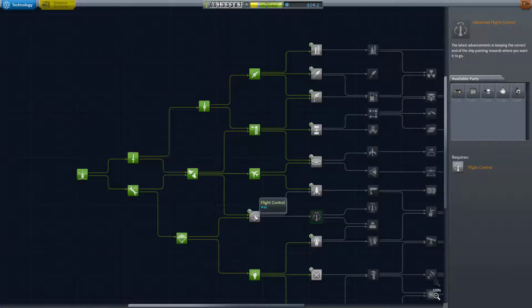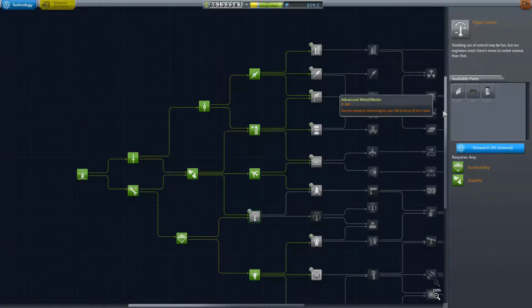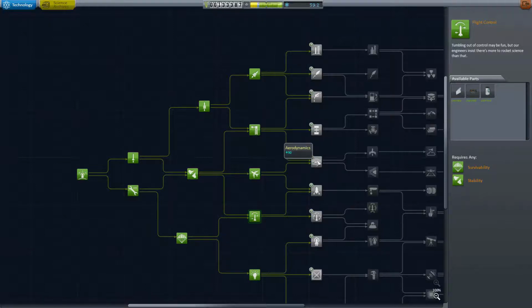So we need to get into the RCS so that we can start doing things in space, which means we have to take this one. Even though this one's kind of cheesy, we still got to take it. So that leaves us 59. We don't have enough to get anything else because we need 90. But we can do another run into space, maybe something like that, because we're going to need these.